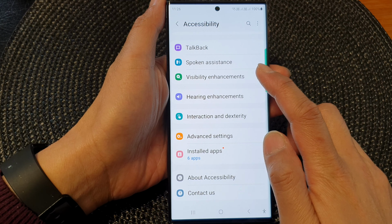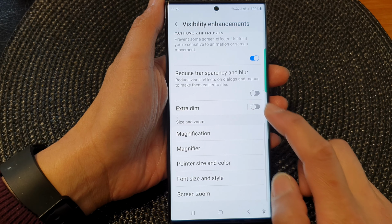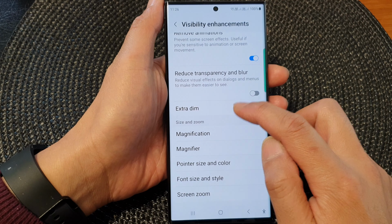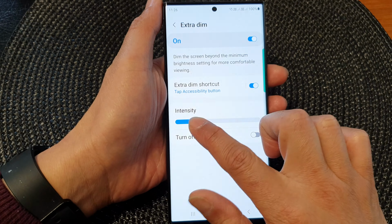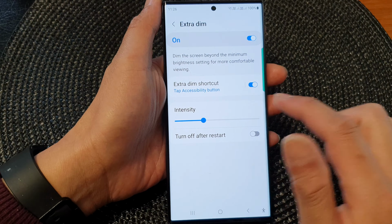and you can see if I go into visibility enhancements and turn on extra dim, if I tap on the left hand side panel, I can also change the extra dim intensity. And that is what is causing your screen to go too dark.